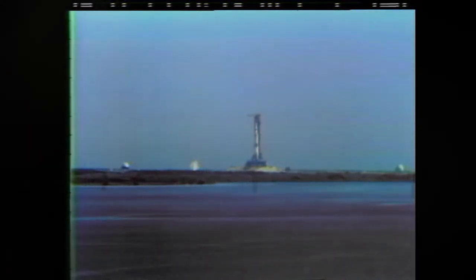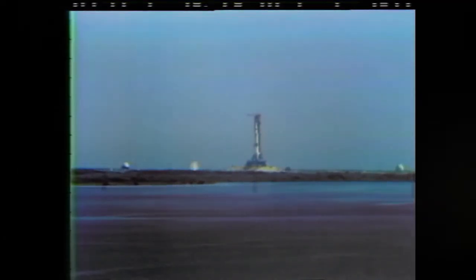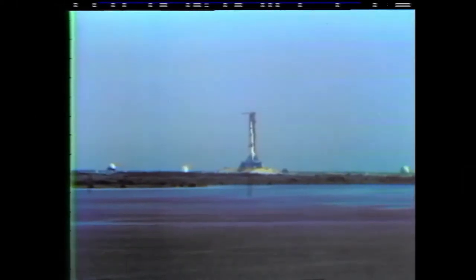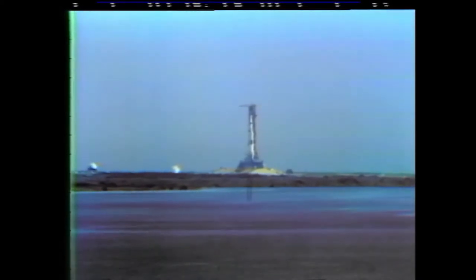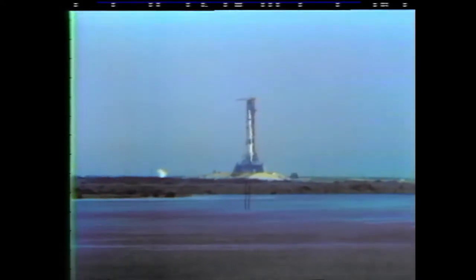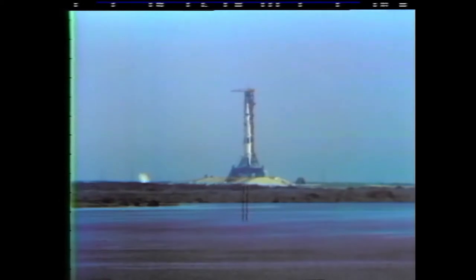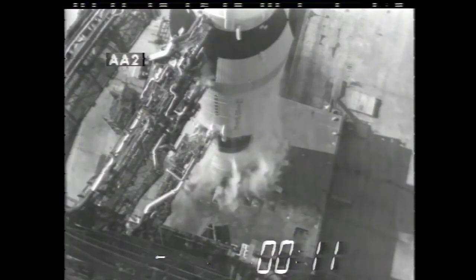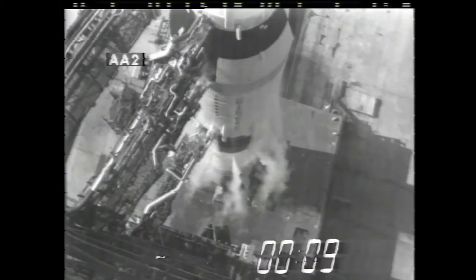30 seconds. Astronauts report it feels good. We have 25 seconds. 20 seconds. T minus 15 seconds. Guidance is internal. 12, 11, 10, 9.